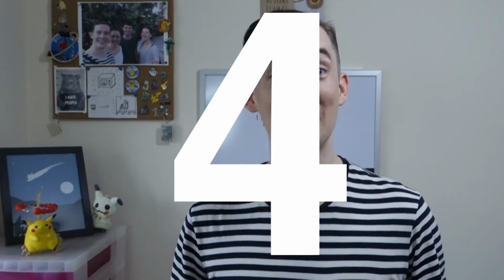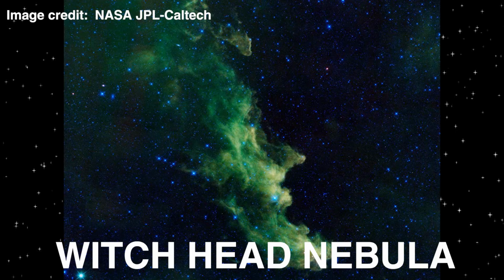And this gives astronomers a bit of freedom to choose some of the colours in photos to make them more appealing and to make them just look cool. With all that said, I've saved the best nebula for number 4 on our list. This is the Witch Head Nebula, which is a beautiful face appearing out of another giant cloud of dust.